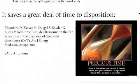He's been a great pioneer in emergency ultrasound. So here's another study looking at the amount of time that this saves that Dr. Blavis and Dr. Theodoro and a couple other people did a while back, and they showed that you actually save over 2 hours when you're talking about a bedside ultrasound instead of a consultative ultrasound. So a pretty incredible advantage to doing this at the bedside if we can do it accurately, which it looks like we can from that study we already talked about.